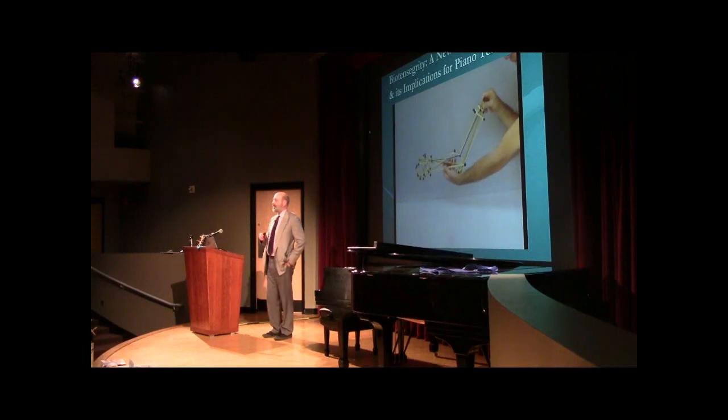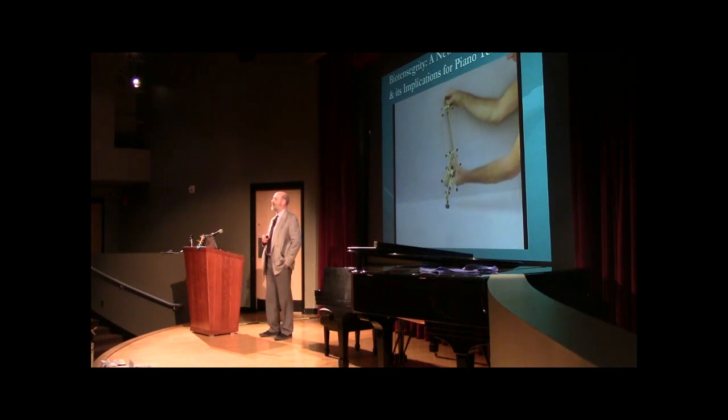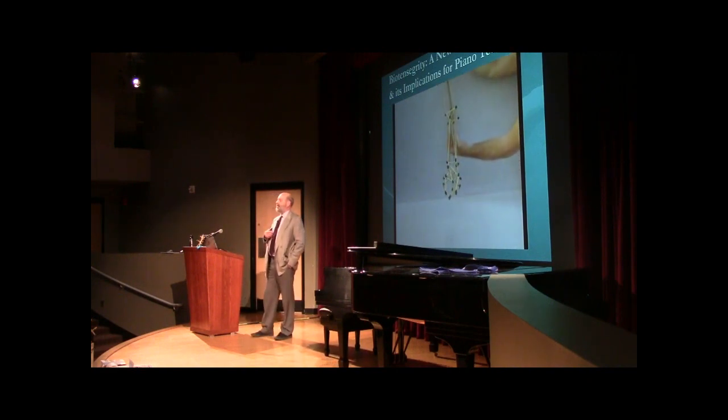And I started thinking, could there be a link between the way he looks as he plays and the sound that's coming out of the instrument? So I started investigating physical organization, first through Tai Chi.